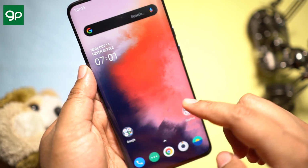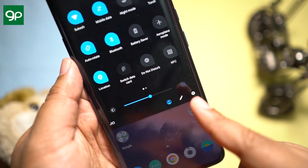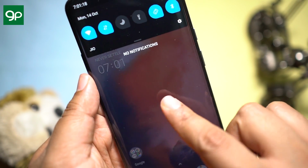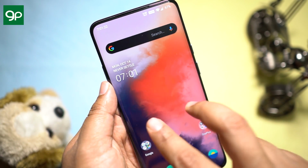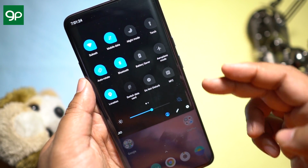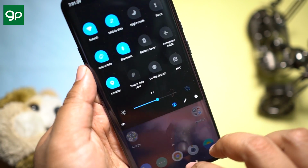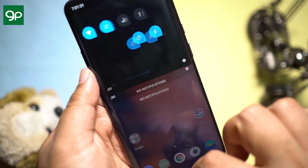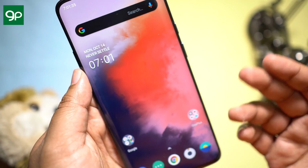Guys, I have a few more shorthand tricks I want to show you. Firstly, if you swipe down with one finger, you get the toggles. With two swipes, you get the brightness bar. But if you swipe with two fingers, you get all the toggles, including the brightness bar with just one swipe. So instead of swiping twice with one finger, you can swipe once with two fingers.